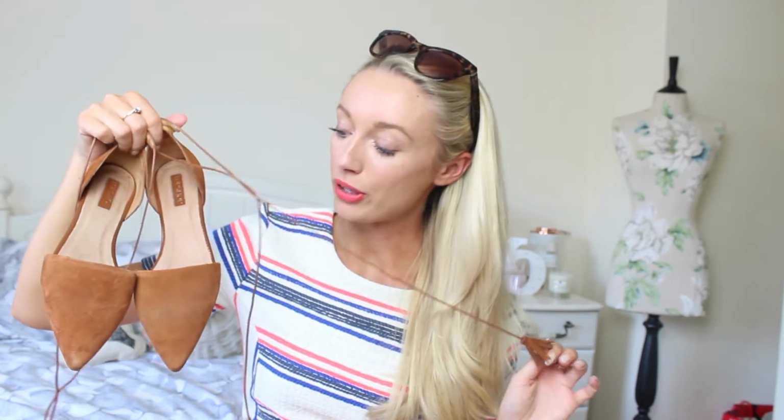I will get all the non-beauty favourites out the way. So the next thing that I've been loving this month, I picked these up quite recently. It is these gorgeous flat shoes from Topshop. So normally I don't wear flat shoes because I'm really, really tiny. I'm not sure how tall I am, but I'm not very tall. So normally I wear heels. But I saw these and I just thought they were the most beautiful things.